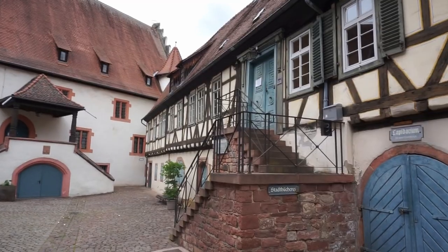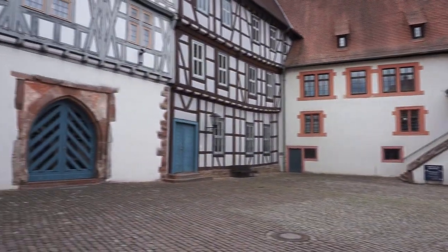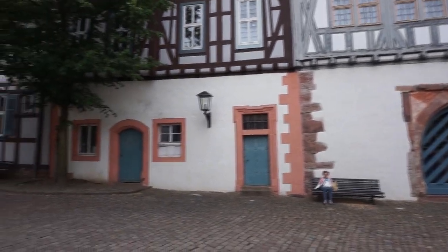Michelstadt is one of the oldest settlements, and its castle grew out of a baronial estate right here. Now we're standing inside the Kellerhof, a Frankish early medieval castle complex refurbished in the early Renaissance style.